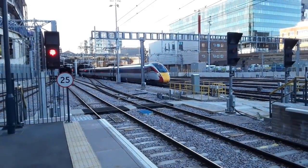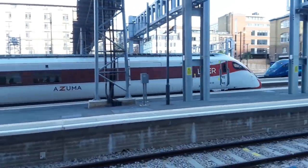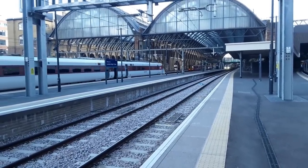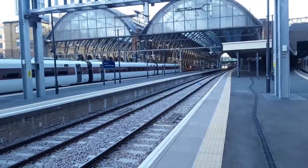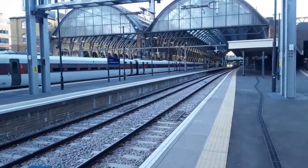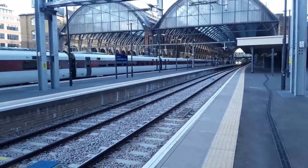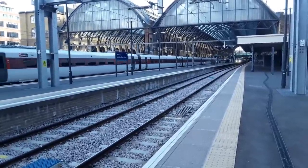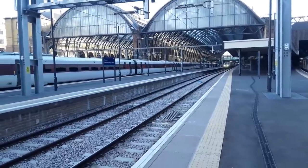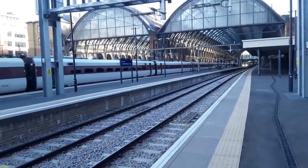Okay, the next train to arrive is going to be 800105 with a terminating LNER service from Edinburgh Waverley. Gets to rest here for a while before making another northbound journey somewhere. The 800 down in the distance will be working a service to Skipton. There's a fair few people on this train as well.